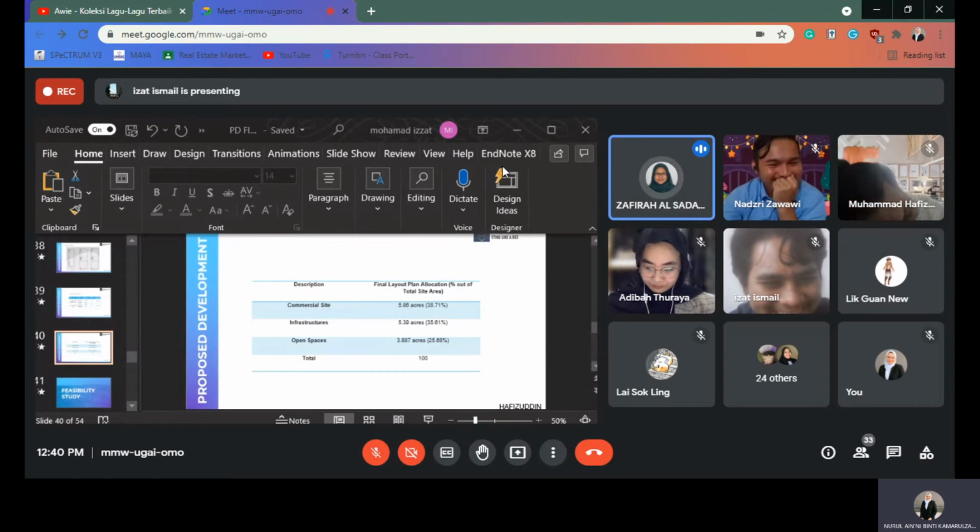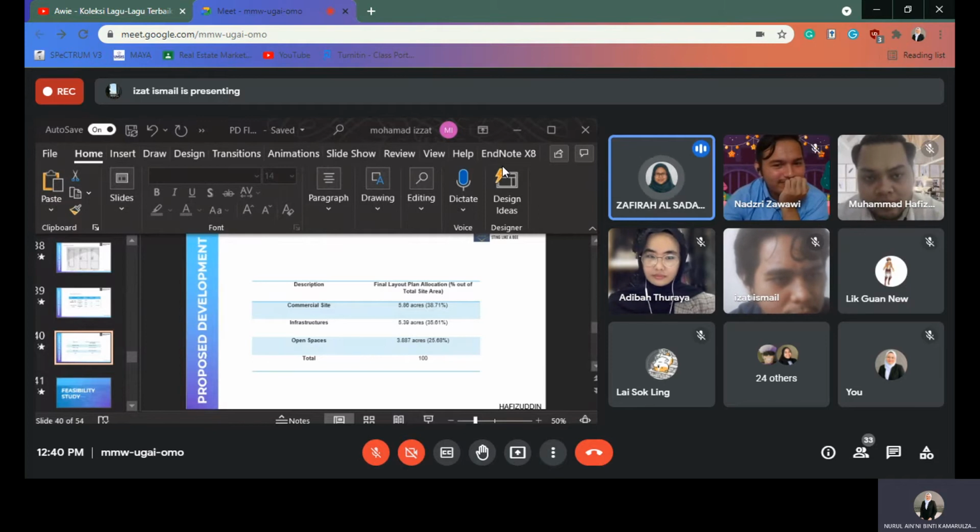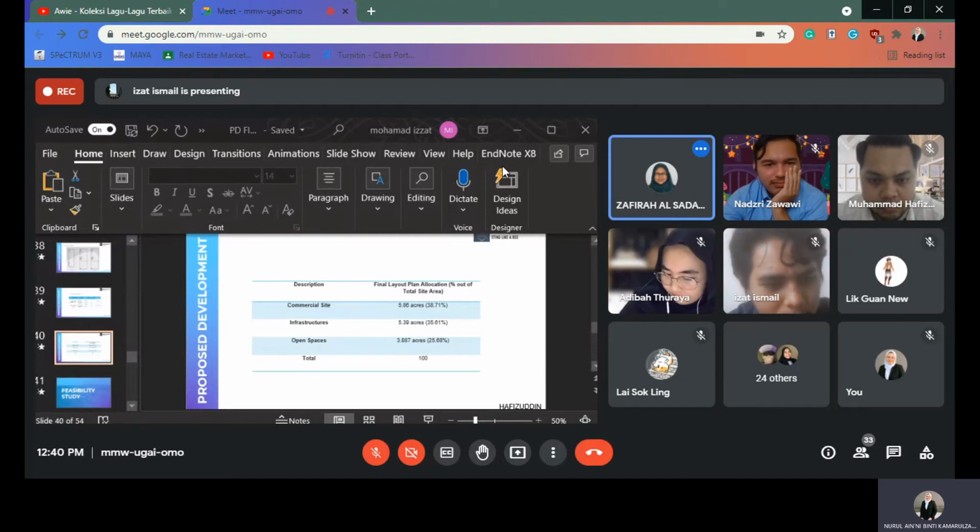Dalam layout you, we see more blues. Blues means it's your building, right? That's 38% of the commercial site. Infra you ni, ni pun 35% lah. What is in your infra? What is include? Oh, terus diam empat-empat orang. Terus tutup mic. Macam jalan tu lah. Kenapa jalan you sampai 35%? Almost the same size as your commercial buildings.